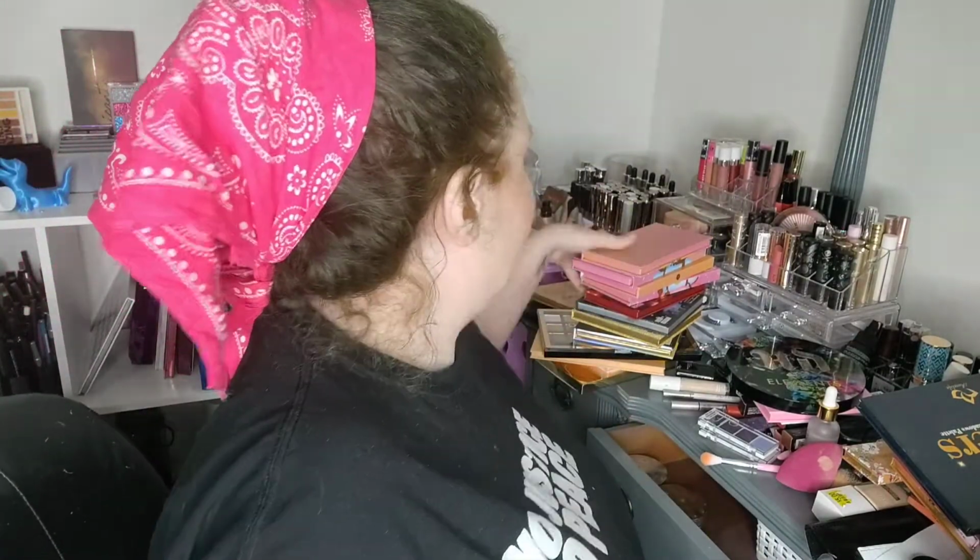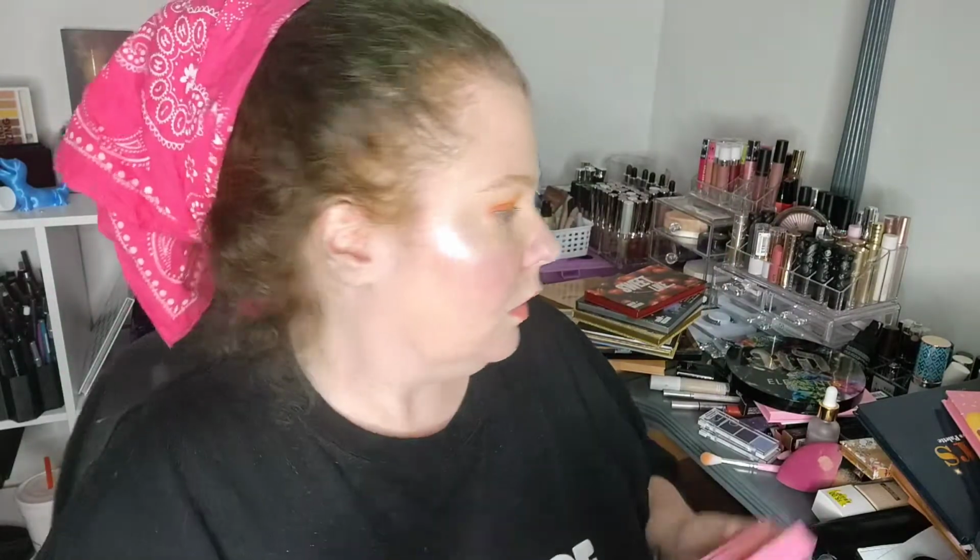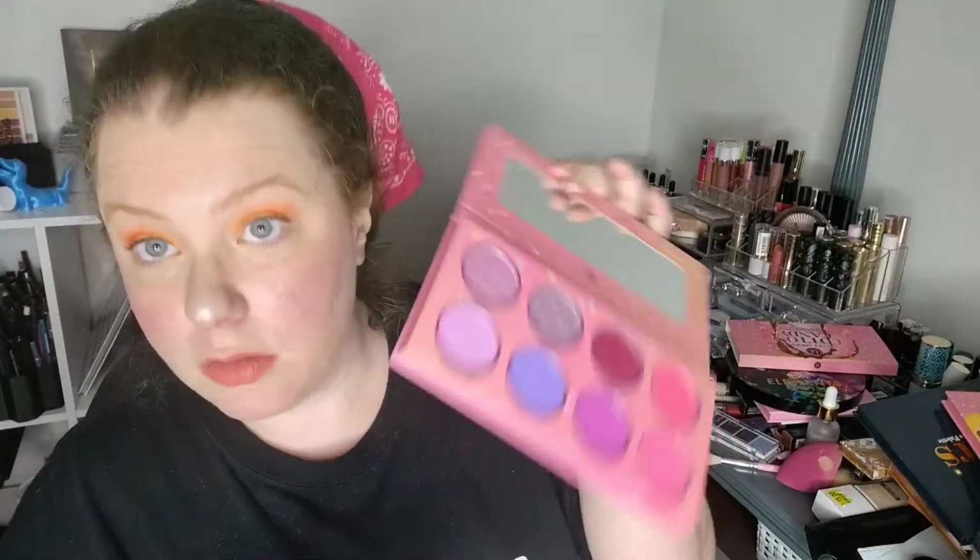Alright, now, I just bought these and showed them in a haul. They're definitely not going anywhere. I also really love them. We have the Cotton Candy from Sweet Shop, this one is cotton candy, and it looks like this. It smells like cotton candy. It is pretty. I'm really excited to be playing with it.